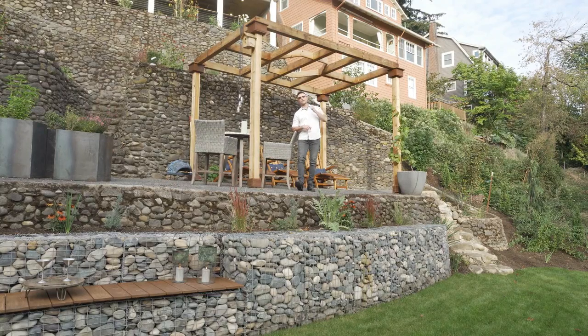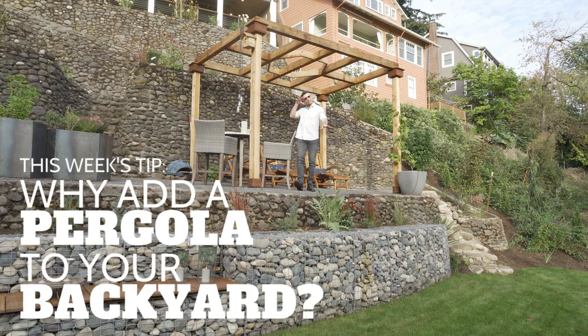I'm coming to you way over here by this pergola, and I wanted to shoot kind of a shot looking up to it because of how cool it looks right there. We're gonna talk to you all about pergolas right now, so enjoy this video.